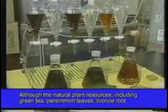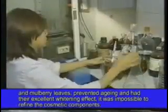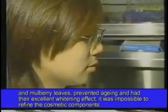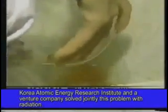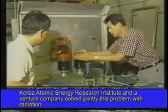Although natural plant resources, including green tea, persimmon leaves, licorice root, and mulberry leaves, prevent aging and have an excellent whitening effect, it is impossible to refine the cosmetic component. Korea Atomic Energy Research Institute and a venture company jointly solved this problem with radiation.